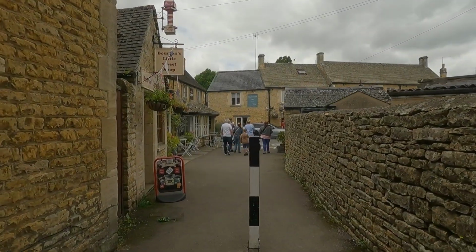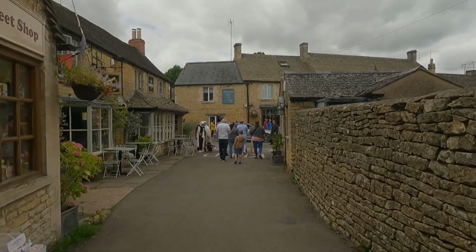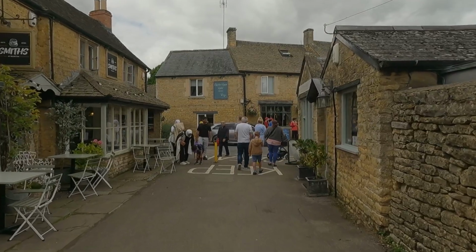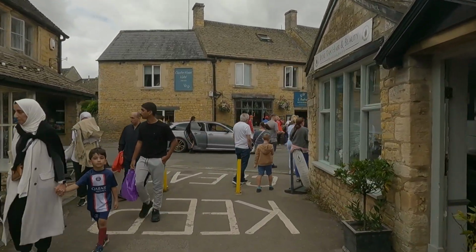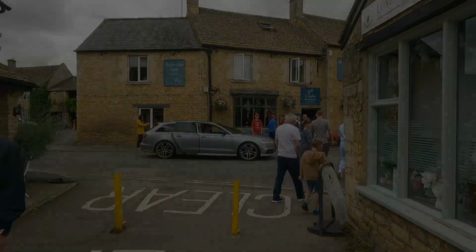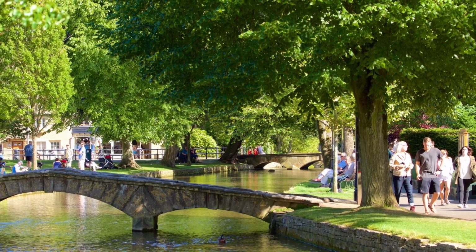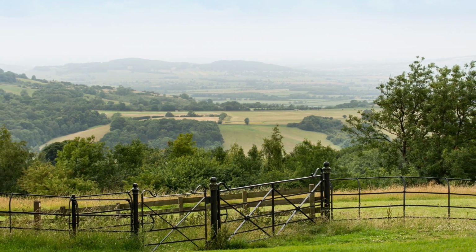You can also enjoy a more relaxed afternoon in Bourton on the Water. After a busy morning, you can spend the rest of your day in the village at a more relaxed pace. Take a walk alongside the River Windrush, or into the surrounding Cotswolds countryside, or simply enjoy a leisurely stroll around the village, whilst visiting the shops and boutiques.